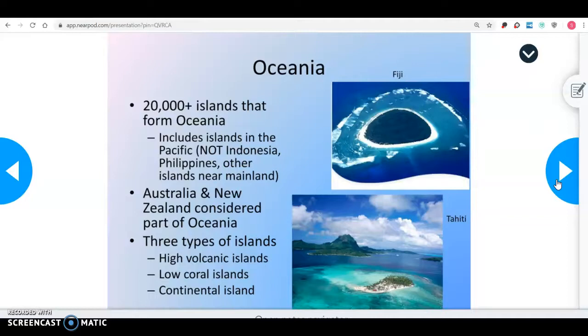This does not include the islands of the Philippines and Indonesia. These are all those small, teeny tiny islands that you see on calendars that you want to go on vacation. So like in the pictures here, we have the islands of Fiji and Tahiti, both look like very nice vacation areas. That's what we're talking about here. Those are the kind of islands.